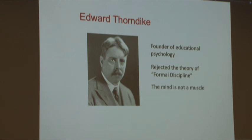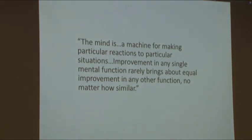He argued against this, and in fact said, the mind is a machine for making particular reactions to particular situations. Improvement in any single mental function rarely brings about equal improvement in any other function, no matter how similar. This is actually getting not just far transfer, but even near transfer. That's a different story. But the point I'm trying to make is far transfer is pretty far out.